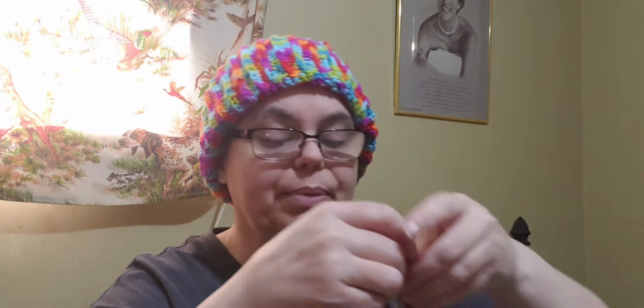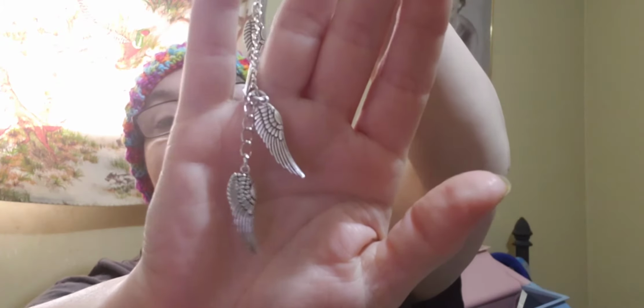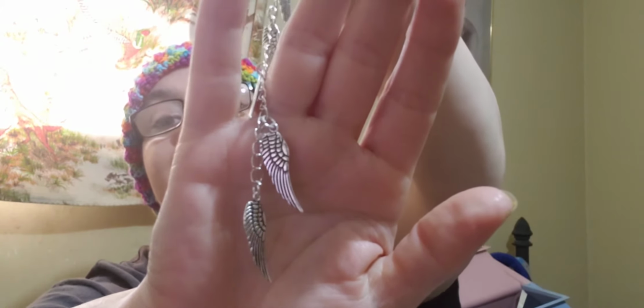But there's always a but in there. I did have to get my angel wings. They're still on sale for $3.99, so I picked up 7 packs because I use these angel wings. Let me get one there. I use these in my beading.